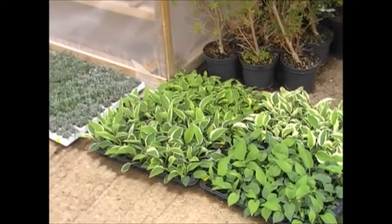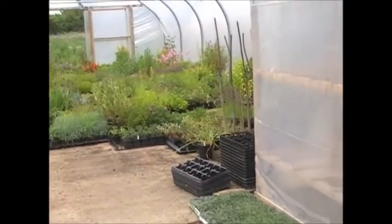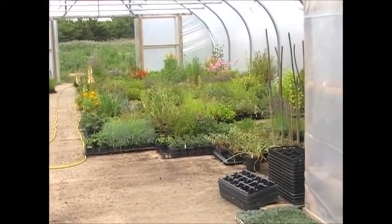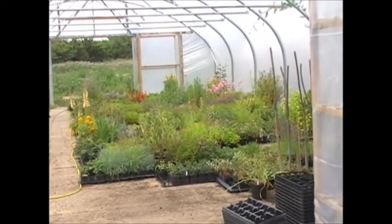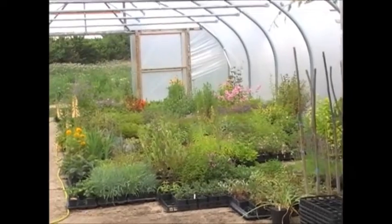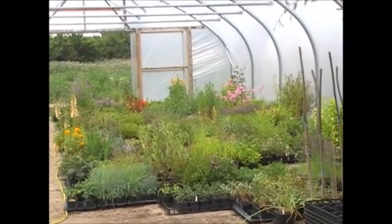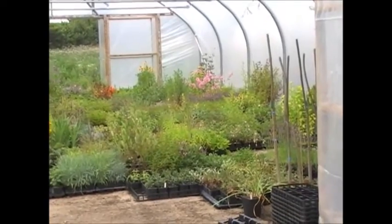And then the rest of the plants that are in here are all things that we've propagated ourselves, that we use as spares, and pot them up into 2 litre pots for sale. Quite a lot of them will have to be pruned back shortly, and they'll have to sit around till next spring, but it's getting to that sort of time of year.